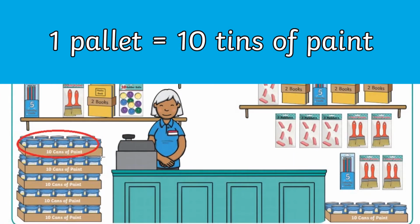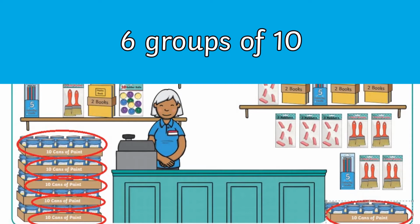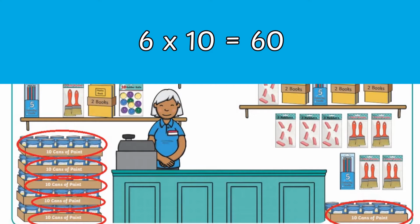One pallet has 10 tins of paint in it. This is one group of 10. How many other groups of 10 can the children see? How else could they express 6 groups of 10? Does this help them find their answer?